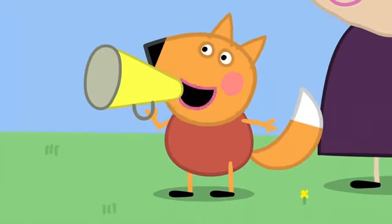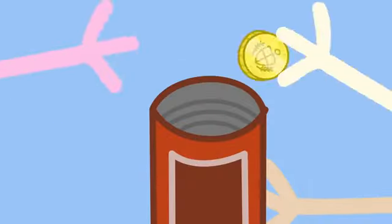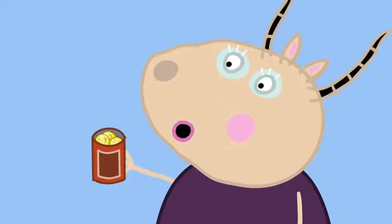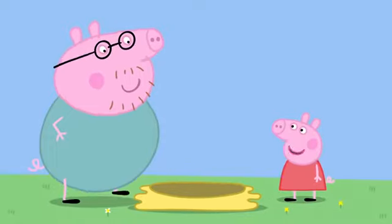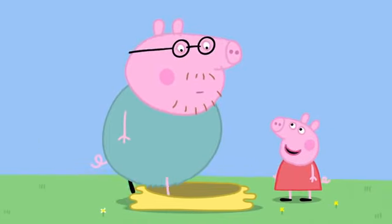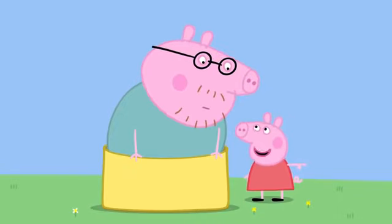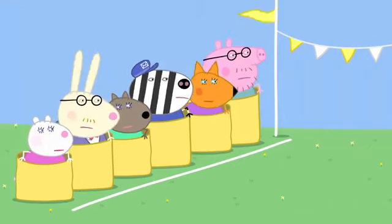Roll up, roll up. Freddy Fox is in charge of the Mummies and Daddies race. Thank you. It's all to raise money for a new school roof. I'm quite good at running. It's not running, Daddy. It's a sack race. Oh. You have to get in the bag and jump over there. As fast as you can. Right. On your marks, get set, go!